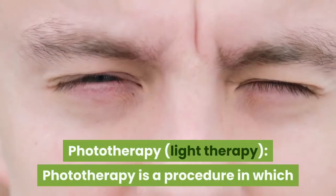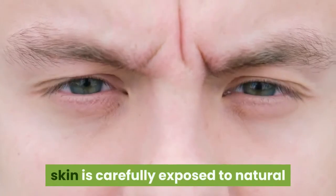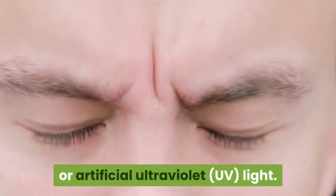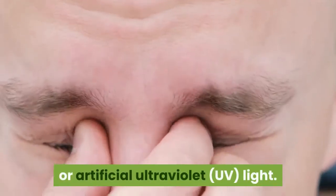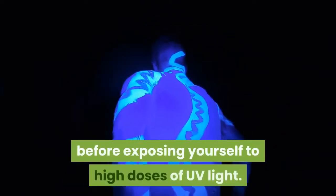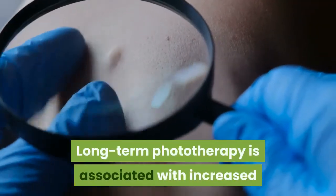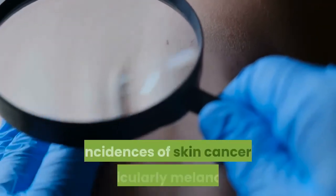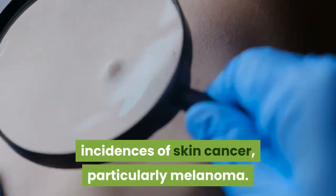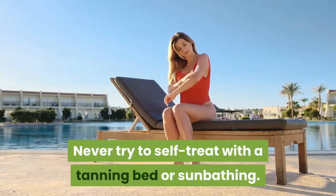Phototherapy, light therapy. Phototherapy is a procedure in which skin is carefully exposed to natural or artificial ultraviolet, UV, light. It's important to discuss phototherapy with your dermatologist before exposing yourself to high doses of UV light. Long-term phototherapy is associated with increased incidences of skin cancer, particularly melanoma. Never try to self-treat with a tanning bed or sunbathing.